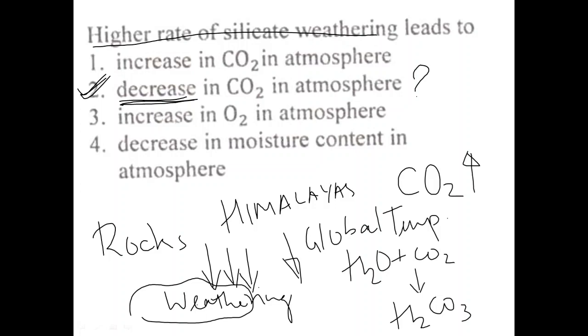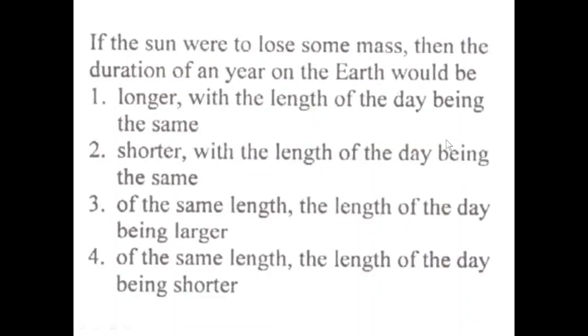Okay, all right. Next question. If the Sun were to lose some mass, then duration of an year on the Earth would be? It's a very easy but a very logical question. You have to apply some brains. So what will be the duration of an year when the Sun loses some mass? So year on the Earth would be longer, with the length of the day being the same.